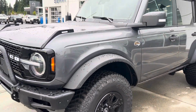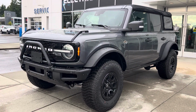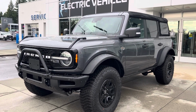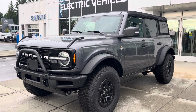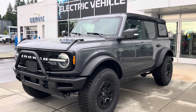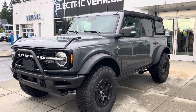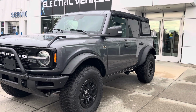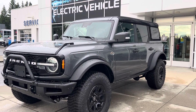The Wildtrak. You got the good interior, the capabilities, the sheer good looks, the modular bumpers. It's got everything. I will have sent a spec sheet for this as well, so you can kind of go over it and make sure it's the right one. I also did send a couple spec sheets on our 2023 Lariat and our 2023 Tremor Platinum we have that just became available this morning in the morning meeting.